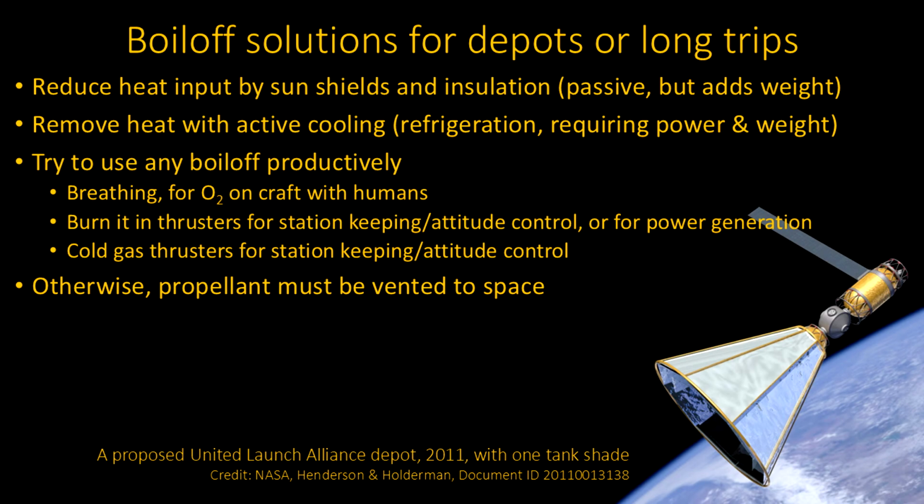That blocks radiation from the sun and also light reflected or radiated from Earth, depending on the orientation of the depot. It also directs radiated heat away from the depot. If a solar shade is not enough, you can go to active cooling, refrigeration, which requires power and weight and more parts to fail. Now, another approach is to simply accept some boil-off, but try to use it productively.